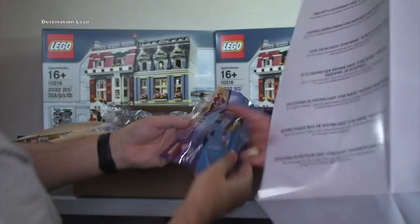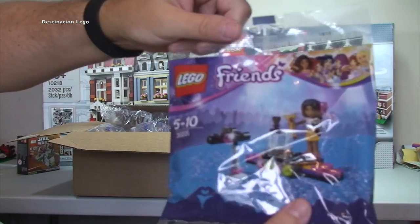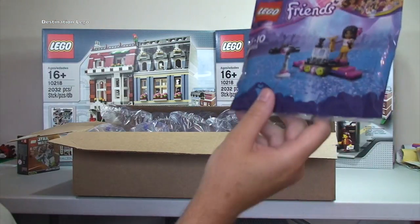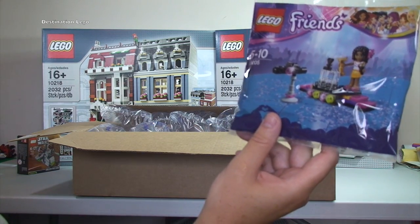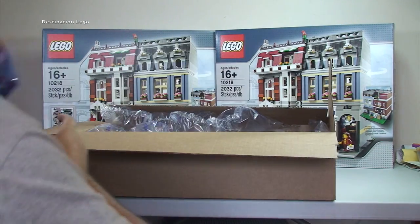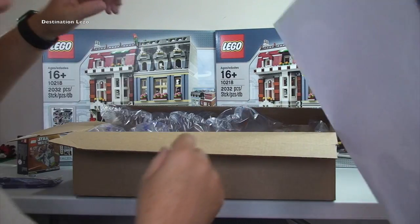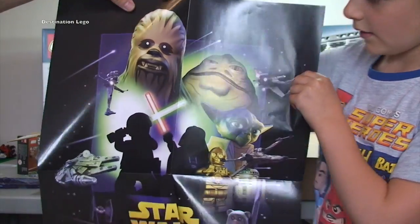We have got the current promotional poly bag from Friends. I think it's Popstar, is it, or something like that. So look, Popstar Red Carpet. So we have the Popstar Red Carpet poly bag, that will be for my personal collection. And Ethan, be careful with that, because that's the only one of those I managed to get. Move it back a bit.